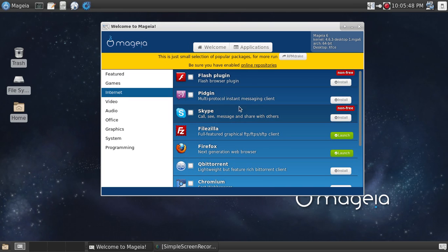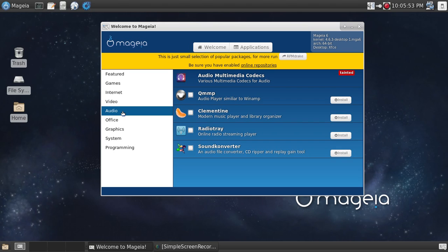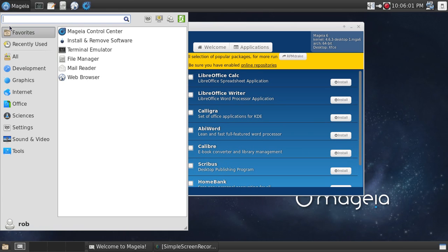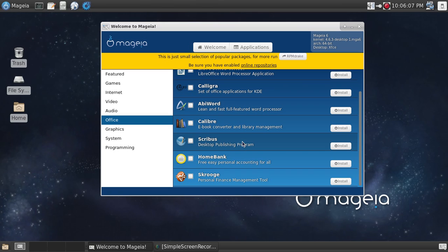Flash plugin. Some of these are redundant. Clementine, Radio Tray. Not familiar with Radio Tray. Sound converter. Here's your LibreOffice, because earlier we saw no Office installed. AbiWord, Calligra. Very good.